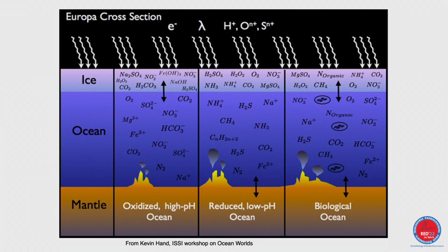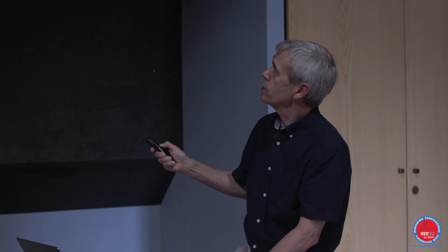So determining the composition of the ocean can be important. Determining what kind of molecules are present in the ocean would be really important. And so the idea is whether these molecules can make it to the surface and other places on Europa where we can see those molecules.